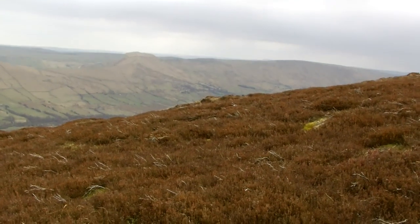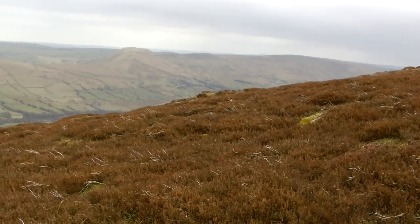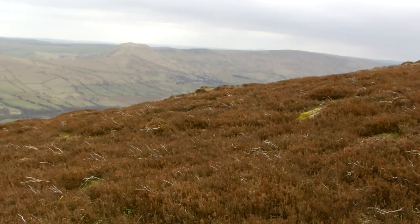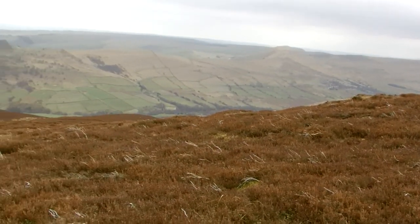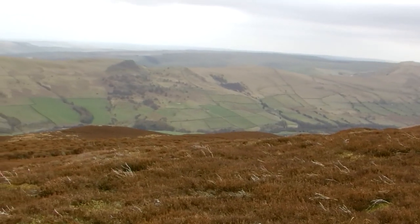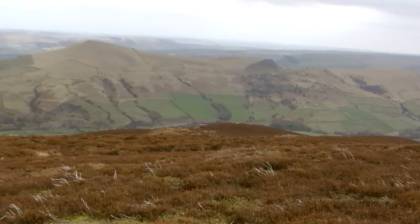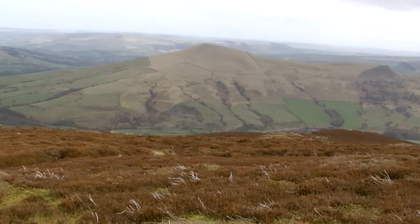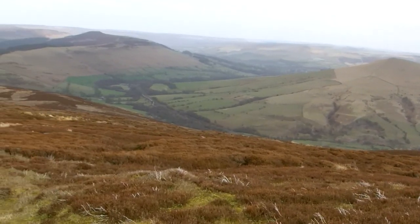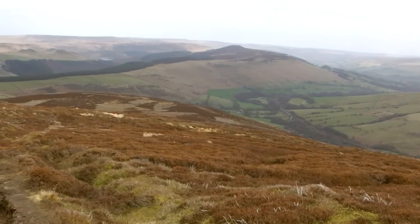So I'm walking along the northern edge of Edale towards Kinder Scout. In the distance there you can see Mam Tor, which is where I'm going to. And there's Back Tor over here, just in the middle. And over there is Lose Hill, which I'm going towards. Down over there is Hope Valley and Win Hill and Ladybower in the distance.